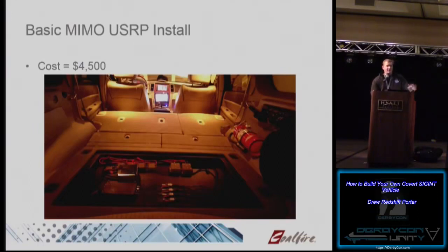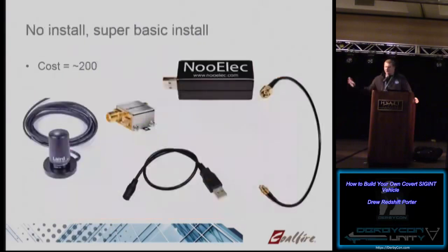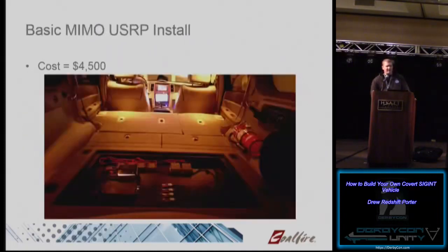So there are a few more builds. I show different builds with a HackRF, a BladeRF, a B200 if you don't want MIMO. I wanted MIMO. All these other items and these documents I will be releasing this week, so look for that. The URL will be coming up again. But yeah, again, about $200, super simple, no real frills, but it will get you started, and then you can move up.